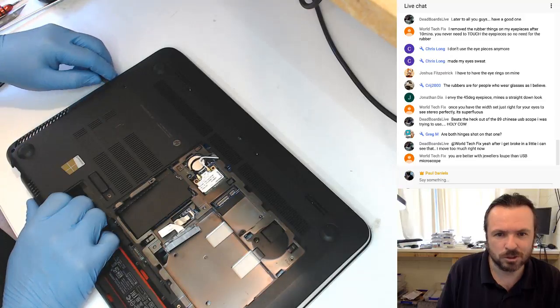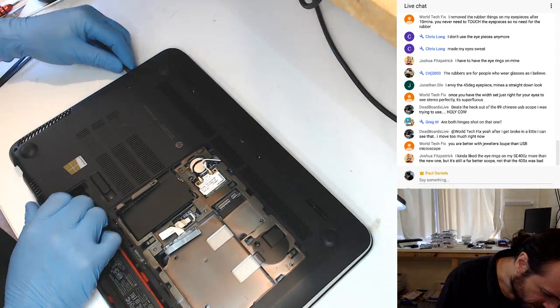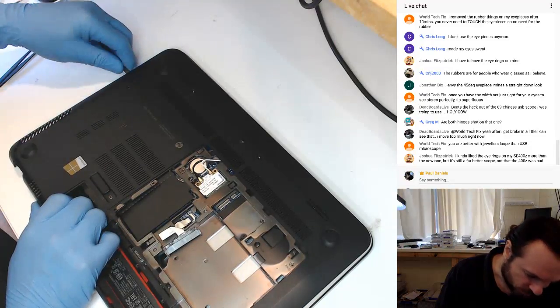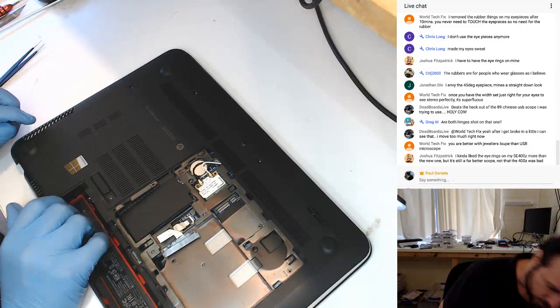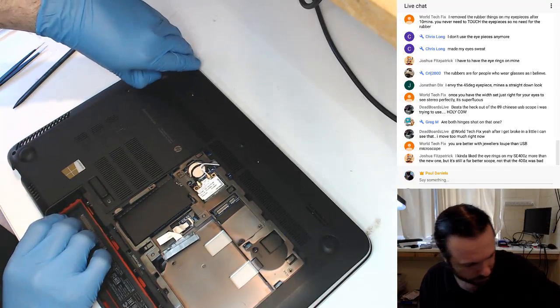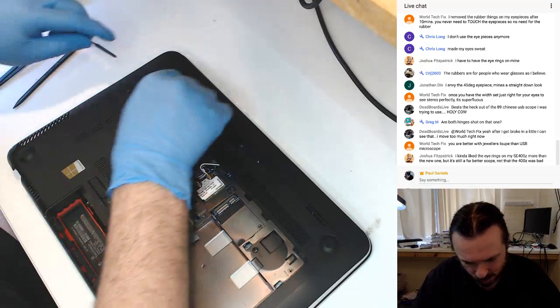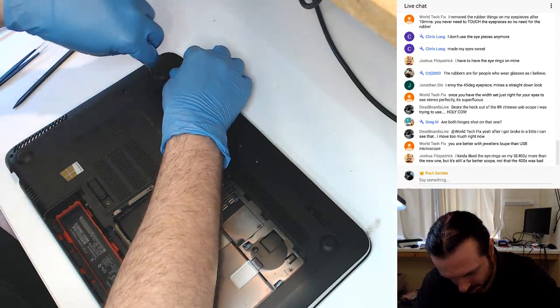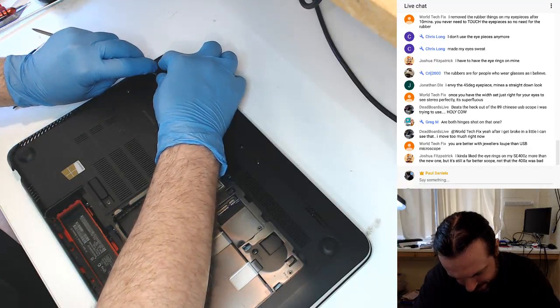You're better with a jeweler's loop than a USB microscope. Yeah, I considered that. I actually bought one of those magnifying headsets. Can't say they did much for me. I tried about 2 or 3 times and gave up in disgust. That was while I was waiting for the microscope to arrive, and I was getting desperate.